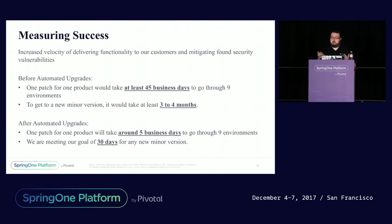So what are we doing now? How are we measuring success after we got all this validation in there, all of our pipelines deployed out? We're now upgrading all the way up to production. Before our automated upgrades, it would take at least 45 business days to get through 9 environments that we had for just one patch. And then to get to a new minor version, let's say for ERT 1.9 to 1.10, it would take 3 to 4 months to get to that new minor version.